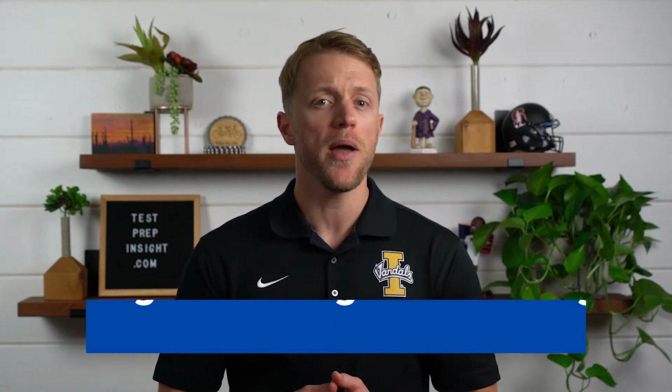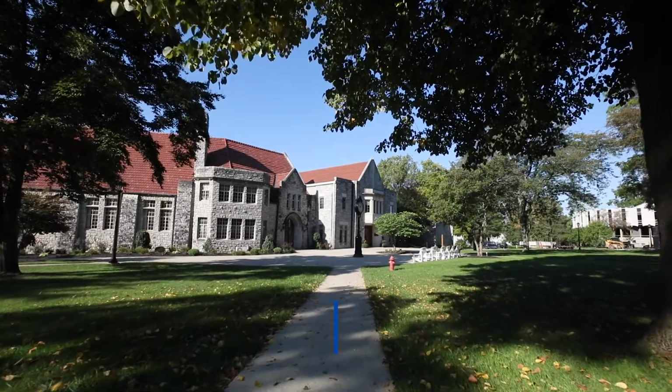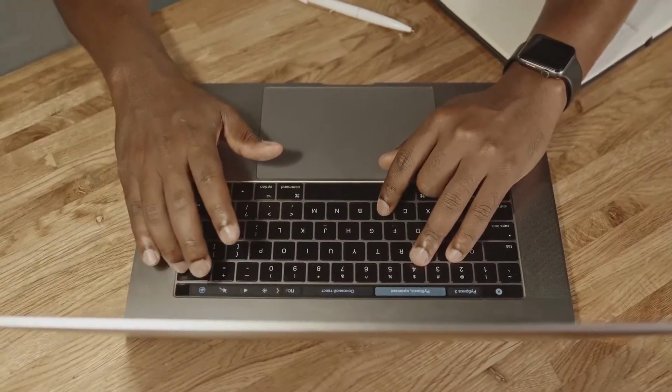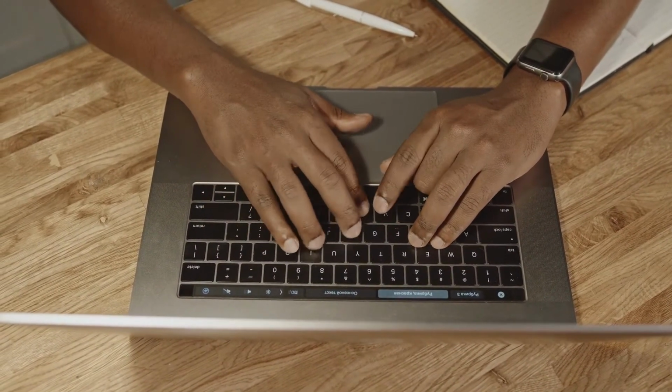Okay, next up, let's compare program timing and schedule format across these 5 universities. And while we're on this topic, I should mention that unlike traditional brick and mortar colleges, these online universities offer start dates pretty much throughout the year, sometimes as frequently as weekly or monthly. So just know that you won't have to wait until the next semester or quarter to start. You can pretty much get going right away once you finish the admissions process.